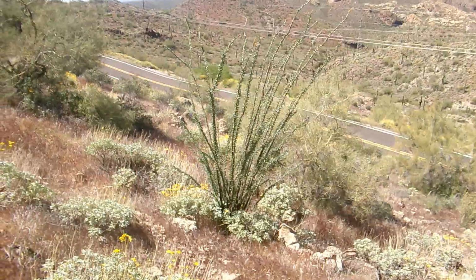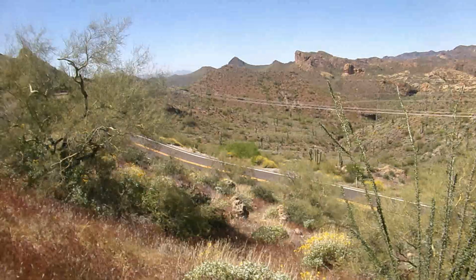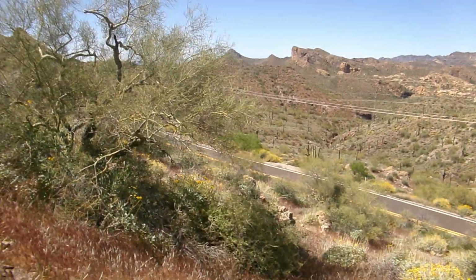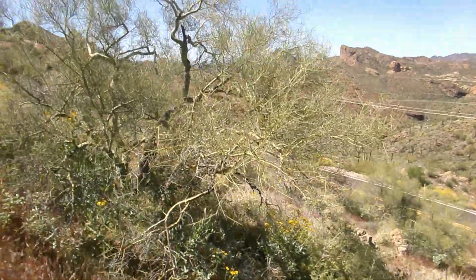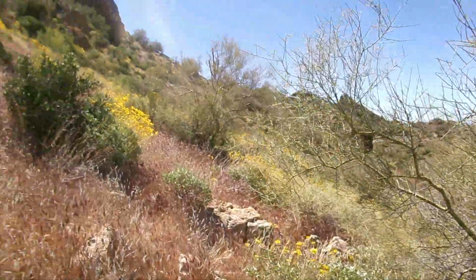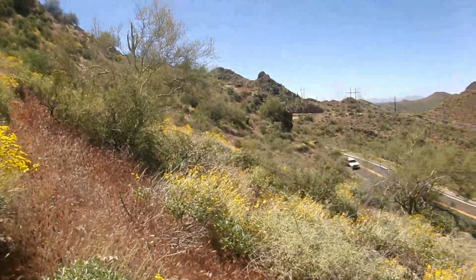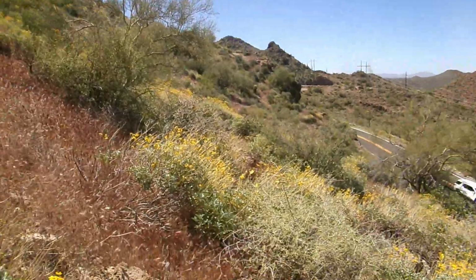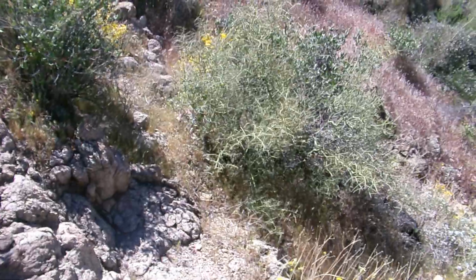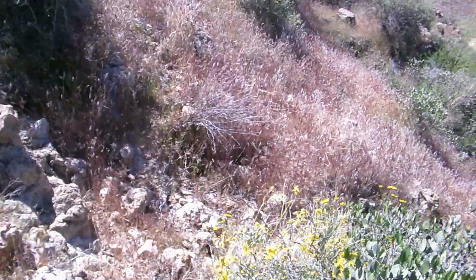See how close I am to the highway, so I can't get lost. As long as I can see the highway and read the mile markers, I'll know where I'm at. Getting into some brittle bushes. Pathway through the brush.